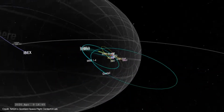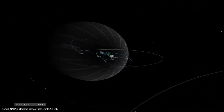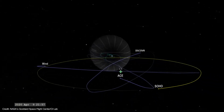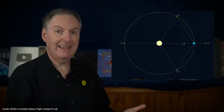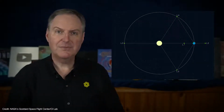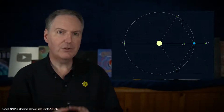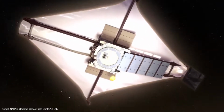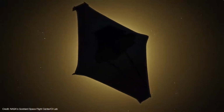And that's why the Sun-Earth L1 point is a great place to position sun-facing missions like the Solar and Heliospheric Observatory and Earth-facing missions like DSCOVR. Likewise, L2 is the place to put astrophysics missions like Gaia and Webb. At both locations, spacecraft maintain a constant line-of-sight communication with Earth even as Earth orbits the Sun. But L2 is particularly important for Webb because it can block the heat of the Sun, Earth, and Moon with a single sunshield. That's a perfect place for infrared astronomy.